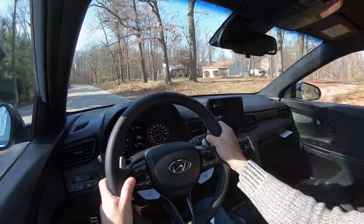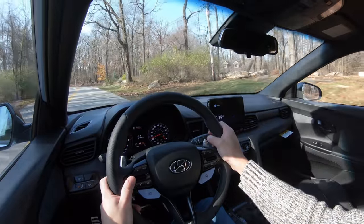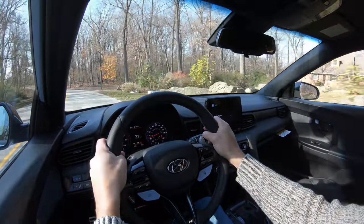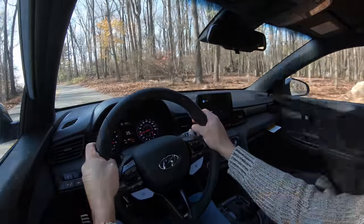But overall, when it comes to this steering feel, it is 100% absolutely wonderful, especially when you put it in that N mode. And I'm gonna go ahead and do that again because we're about to hit some back roads here, but it is gonna get a little bit louder. But dang, the steering feel is like night and day, I swear to you.